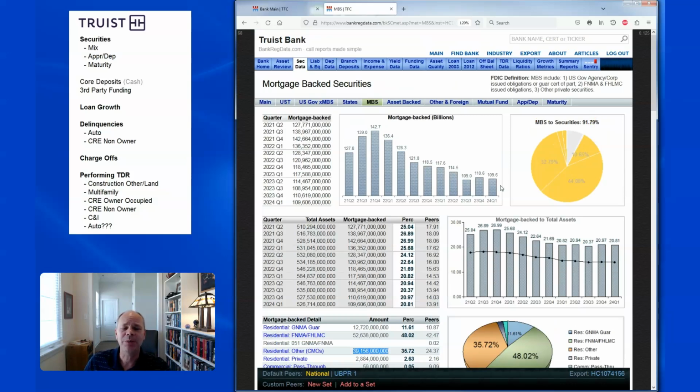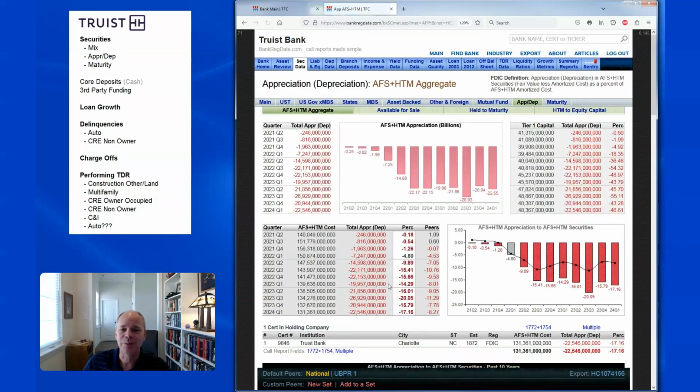So where that creates a big problem for them is their appreciation depreciation. These are going to be the longest dated maturities, most likely 20, 30-year maturities. And basically what you're looking at is a lot of losses. Right down here are their mark-to-market losses. We see that they peaked a couple of quarters ago at $27 billion. They're only worth 80 cents on the dollar. They've improved a little bit. They're currently sitting at a little under 83 cents on the dollar.